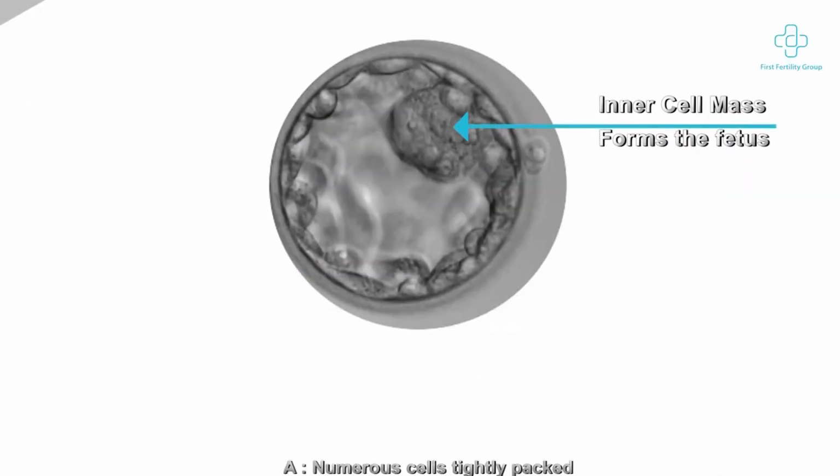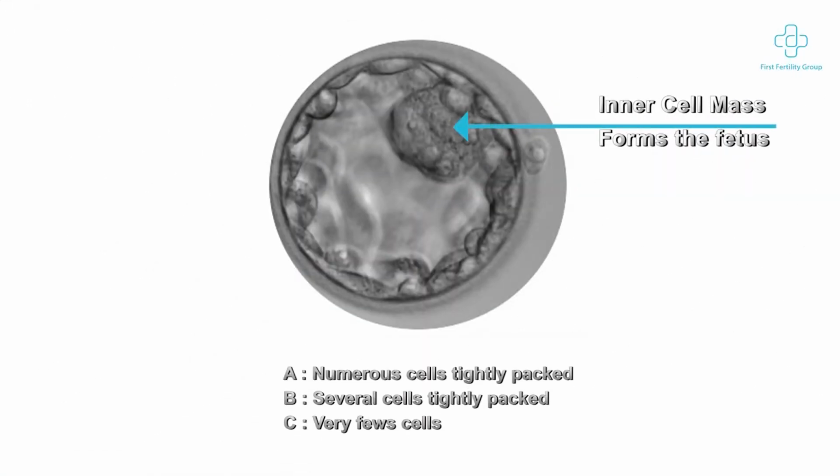The second letter is the letter grade for the inner cell mass. The second step in sorting the blastocysts should be performed on an inverted microscope. The development of the inner cell mass, or ICM, can then be assessed. The ICM is given a letter, the highest score being an A.